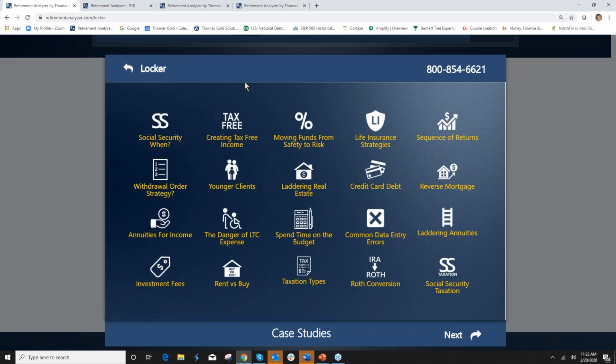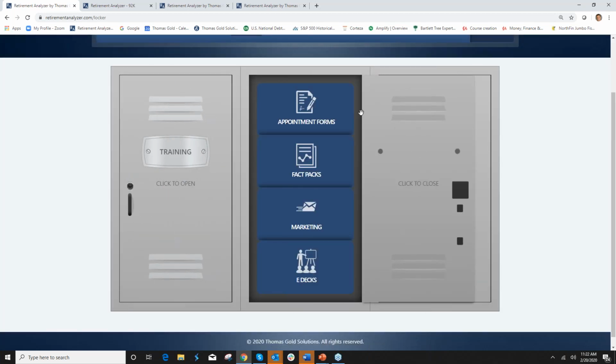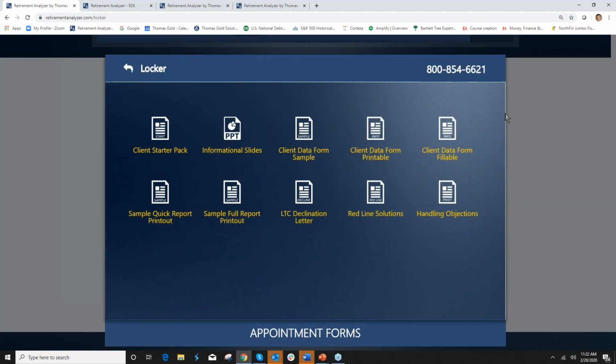Lots of good stuff. Now, when it comes to forms, let's jump to the middle door really quickly. There's all sorts of appointment forms. So if you're not comfortable with the software at first and you want a paper form, there's starter packs, there's client data forms, there's sample printouts, just tons of good content in here.